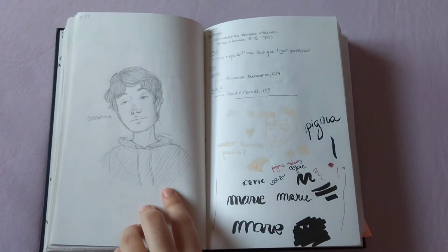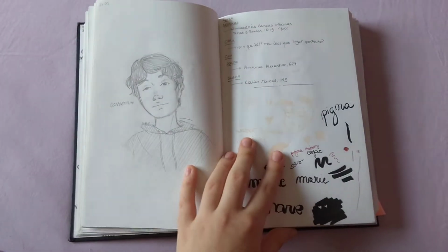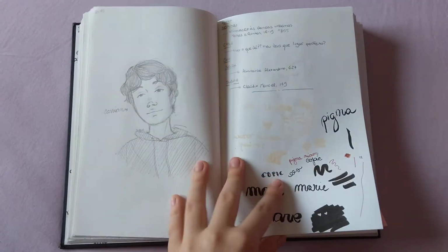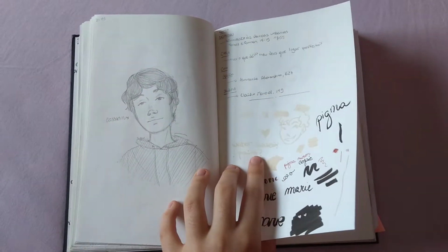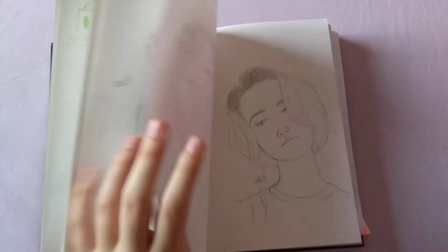This is the first portrait I did, first of a few. They're quite fun to do. I drew my friends. I think all the portraits are of our friends, and they're very fun to do. There's Ezra from The Arcana, another portrait.